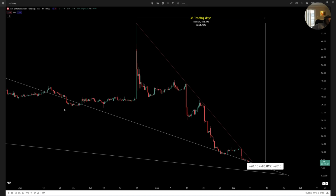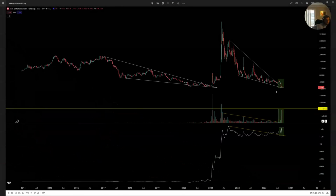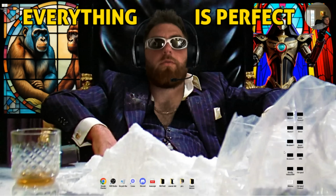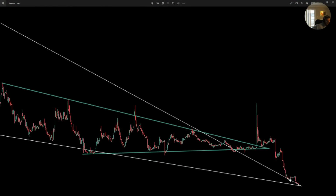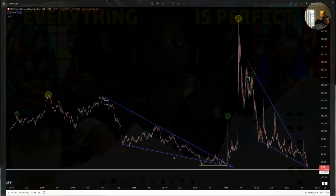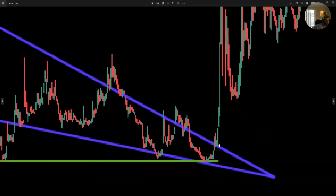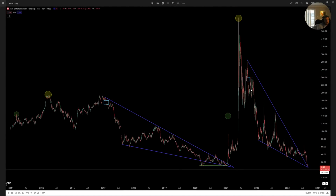And I went over all the reasons. I'm not going to do it again. But technically speaking, this retest is perfect, and we're just riding this trend down right now. The previous resistance of AMC is now acting as support, and we are just sitting on top, riding this down, just the same way we saw in the previous cycle. It just played out faster. The breakout and retest played out faster, and the slope of the trend wasn't as steep as the current.